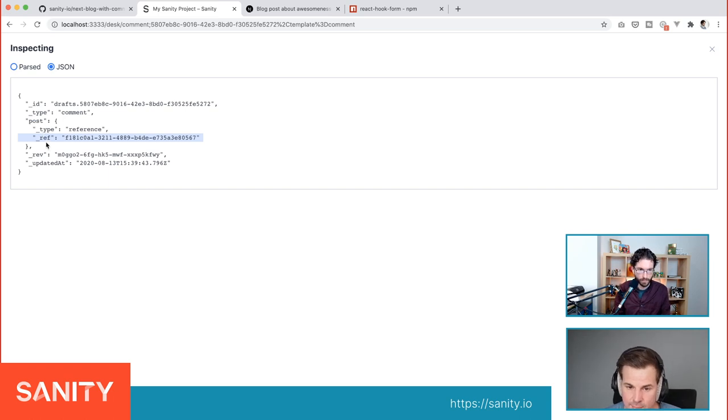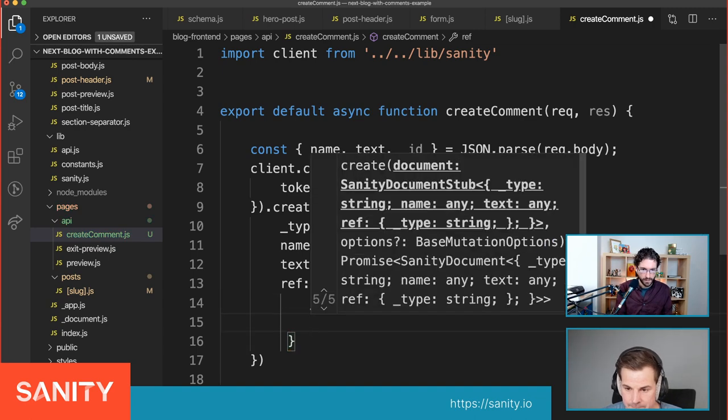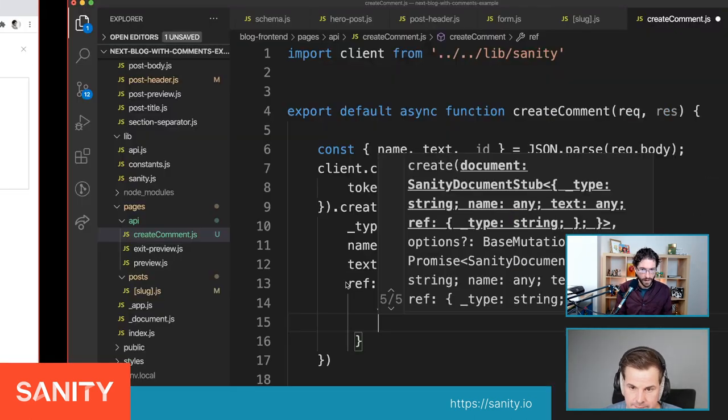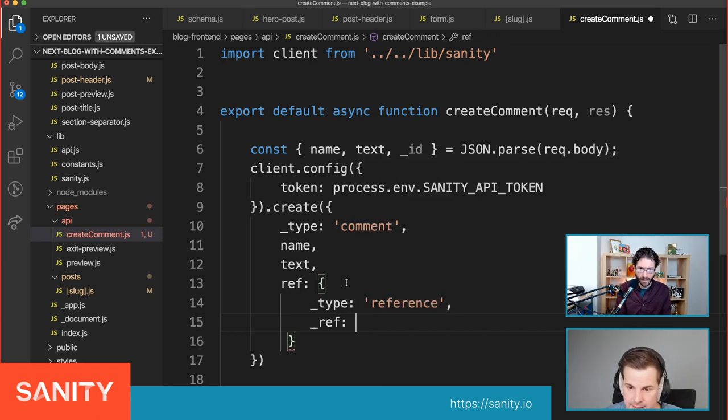Yep. So we have post, which takes an object. There's a type inside of the object, that's reference, and there's a key called ref. And this is the post ID that it is referencing. So we just need to copy that structure. Yeah, so type is reference, and ref is the ID. Anything else we need in there?